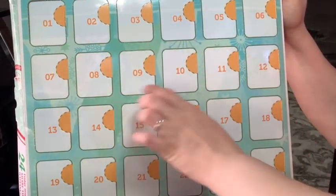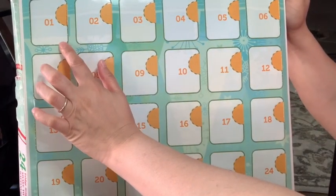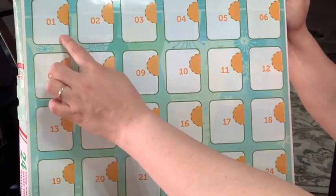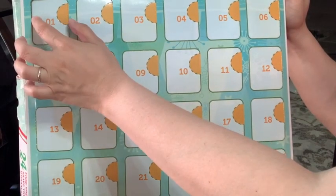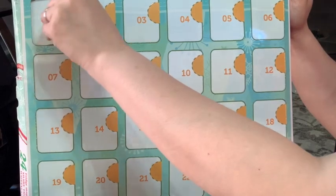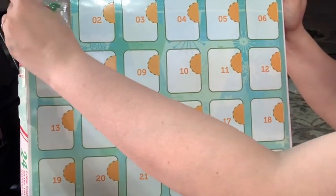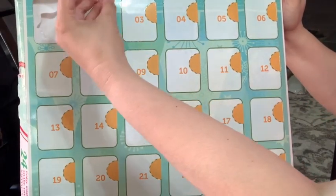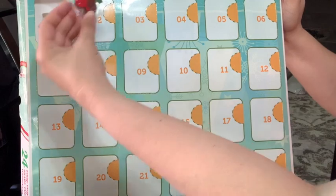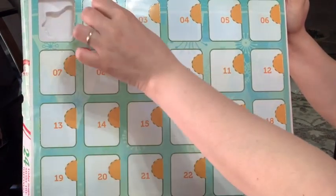These are all the calendars for December. So, for day one, meron dyang surprise na fridge magnet. Okay, open na natin yung number one. So, ayan. So, it's a decoration. That's for day one.